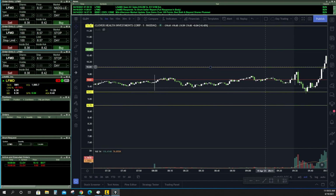Now the other method is a more conservative way, which is what I've been applying recently: the breakout, wait for the pullback. If the pullback holds a support, that's when I'm going to buy.